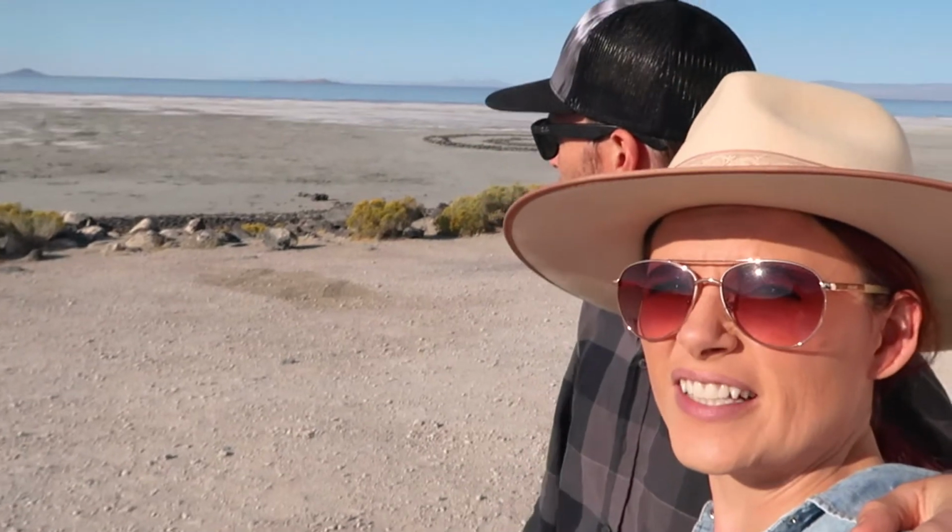It's hard to tell though, it's a little distorted. So it looks like a really cool landscape from above, so we're gonna go see if we can find some pinkness and then come back and make some breakfast.